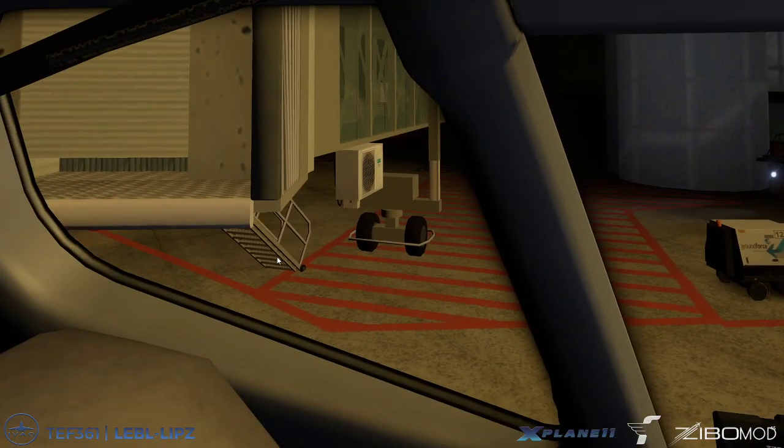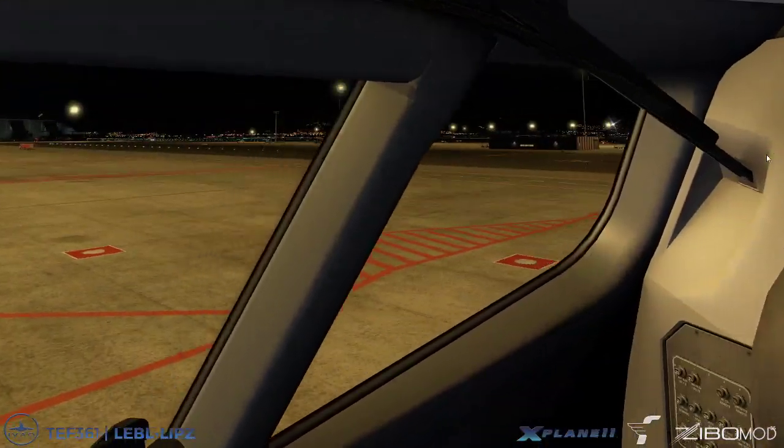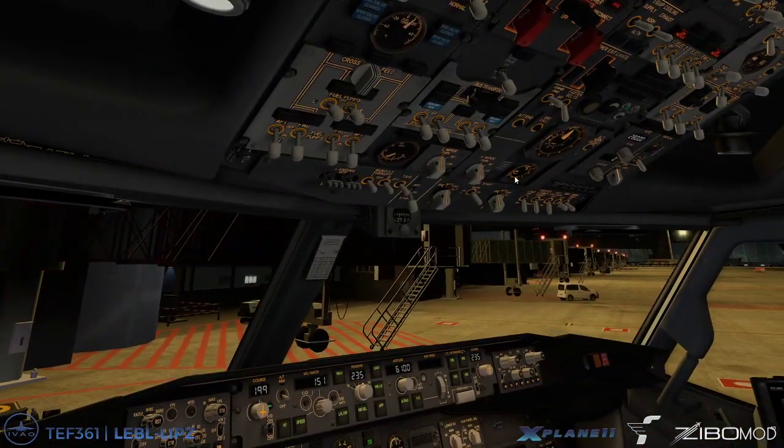So. All right, we've got everyone strapped in. Give us a ring if you need anything. Yeah, fine. So let's fire up the engines.